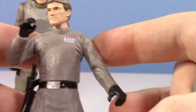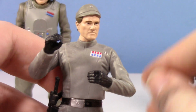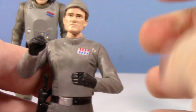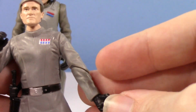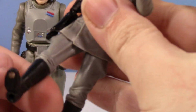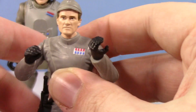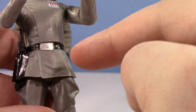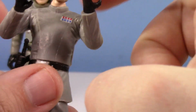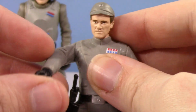Now, is the articulation on this figure very, very dated? Yeah, it's pretty dated. He's got a ball joint at the head, swivels at the shoulders, swivels at the elbows, swivels at the wrist, swivel at the waist, and swivels at the hips. So we've gone from 5 points of articulation to 6 to how many here? 1, 2, 3, 4, 5, 6, 7, 8, 9, 10. We've about doubled it. So that's pretty cool.